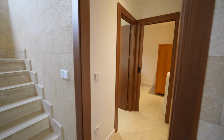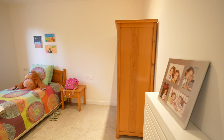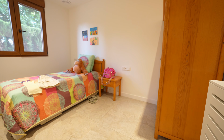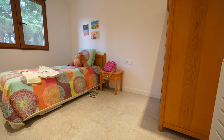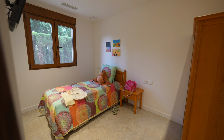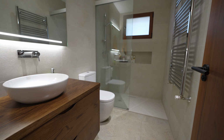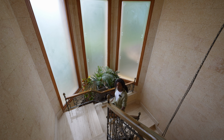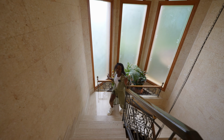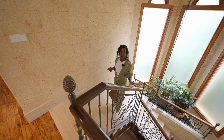that this is the guest suite. So to begin with, I'm going to show you the guest bedroom, which is warm and a similar interior feel. You have wardrobes on one side and also a window on the other, and it is 10 square meters. Next to that, you have the guest bathroom, which is fully equipped. Going up to the first floor, I'm in awe of this extension of your entry.